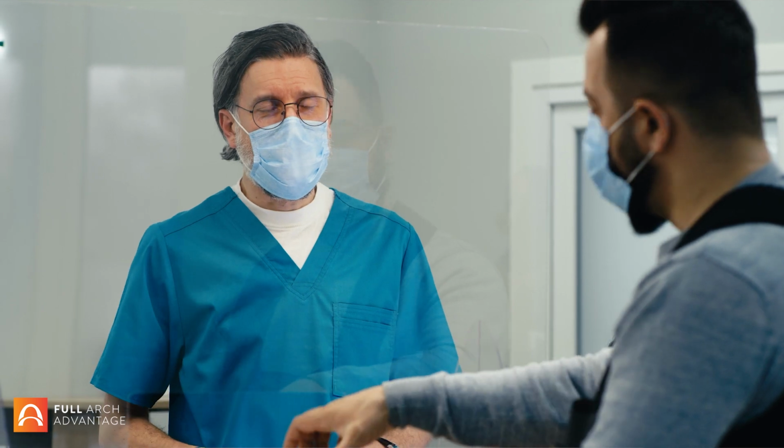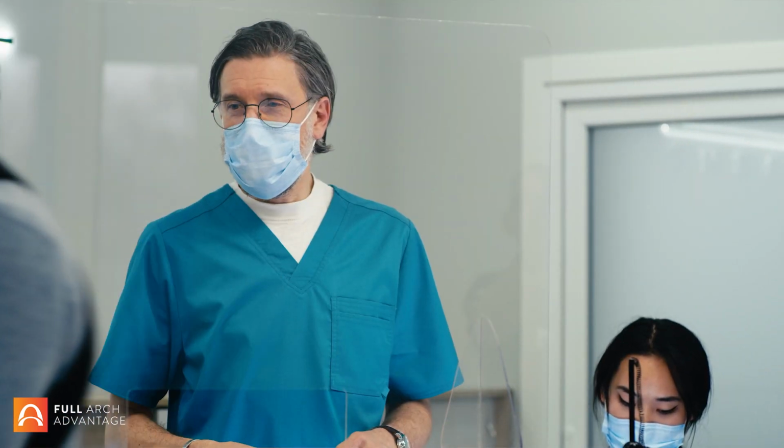Nine times out of 10, you're not going to convince that patient immediately to accept treatment and to hand over $30,000. They're going to want to price shop. I mean, it's just the world that we live in. They're going to go to at least 2 to 3 offices, most studies show.